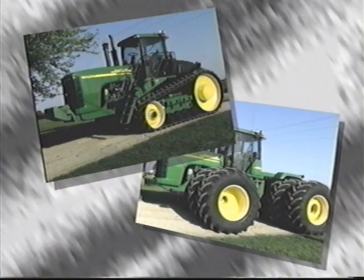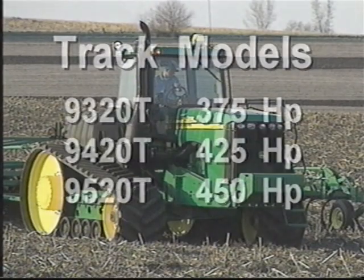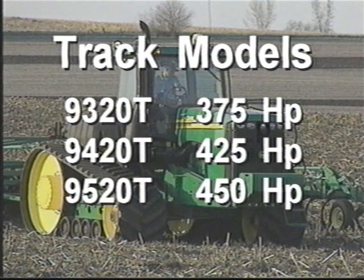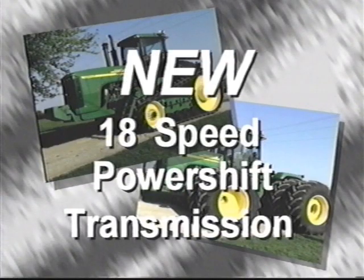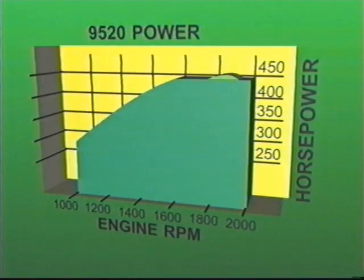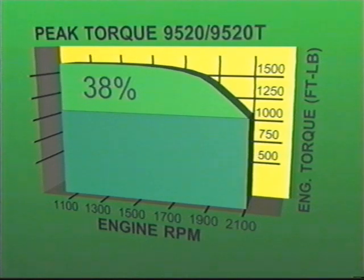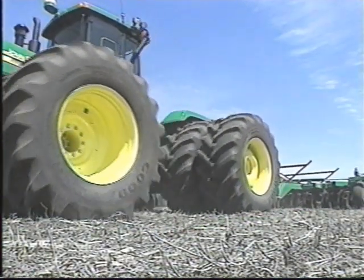The John Deere 9020 Series offers 8 models to handle any application on your farm or construction site. 5 4-wheel drive models from 280 to 450 engine horsepower. 3 track models in the 375 to 450 engine horsepower range. And all of them are available with a new 18-speed Powershift transmission. Every John Deere 9020 Series tractor has a 7% power bulge and a 38% torque rise. Once again, John Deere is the powerhouse of the industry.